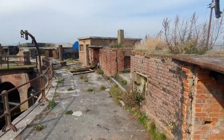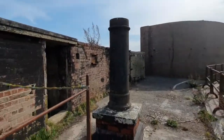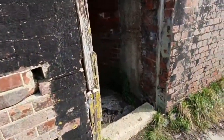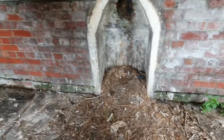The generator room, eh? Can smell the old fuel in here, innit? It is a bit smelly, isn't it? Look at this old dial. You can see the fuel soaked. Look at that. Oh, that's old. It's really old. And that machine. Big kind of shell fuel. That's pretty cool.